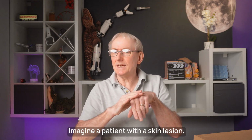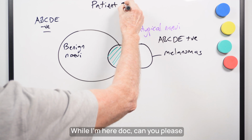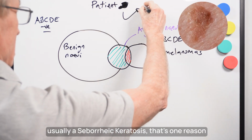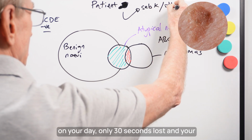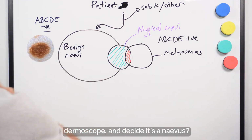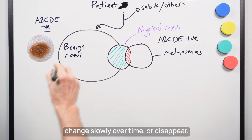Imagine a patient with a skin lesion. Most often at the end of a consultation with the old patient trick, "While I'm here, doc, can you please just quickly tell me if this mole is okay?" 9 times out of 10, it's not actually a mole. It's usually a seborrheic keratosis. That's one reason why you need to be good at recognizing them. You can reassure your patient, continue on your day, only 30 seconds lost, and your patient will leave your room very happy. What if you look at it, perhaps using your dermoscope, and decide it's a nevus? Well, the life story of a nevus is that they naturally change slowly over time or disappear.